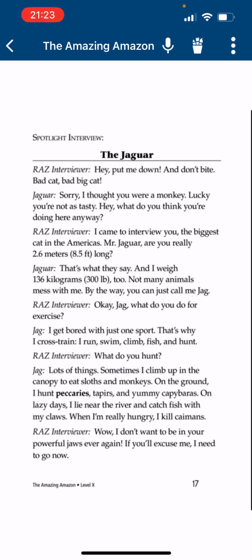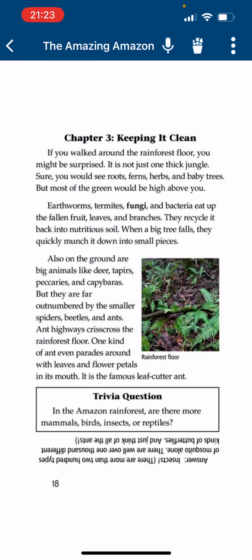Okay, Jack, what do you do for exercise? I get bored with just one sport. That's why I cross-train. I run, swim, climb, fish, and hunt. What do you hunt? Lots of things. Sometimes I climb up in the canopy for sloths and monkeys. On the ground, I hunt peccary, tapirs, and yummy capybaras. On a lazy day, I lay near the river and catch fish with my claws. When I'm really hungry, I kill caimans. Whoa, I don't want to be in your powerful jaws ever again. If you'll excuse me, I need to go now.